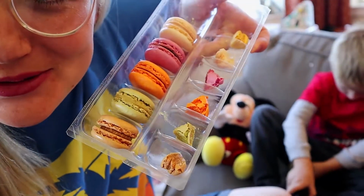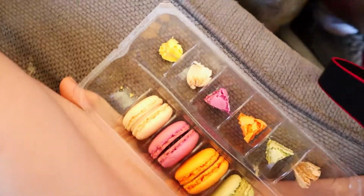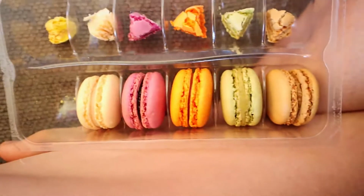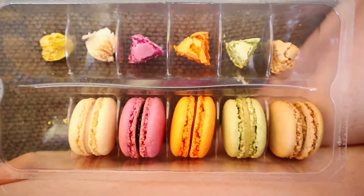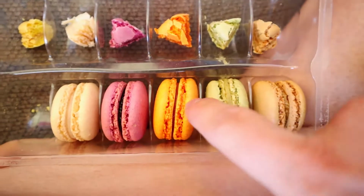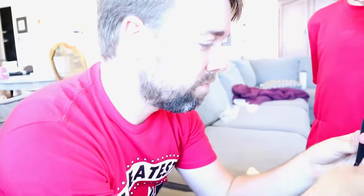From Trader Joe's. And it should be really fun. Michael has no idea what the flavors are. All of the kids are around and they have tried all the flavors and they had a favorite. As you can tell, it was this one right here. Yeah. So here are all the different flavors. I'm not gonna tell Michael what they are. He's gonna taste them and tell me what he thinks they are. There's 6 different flavors. Are you ready?